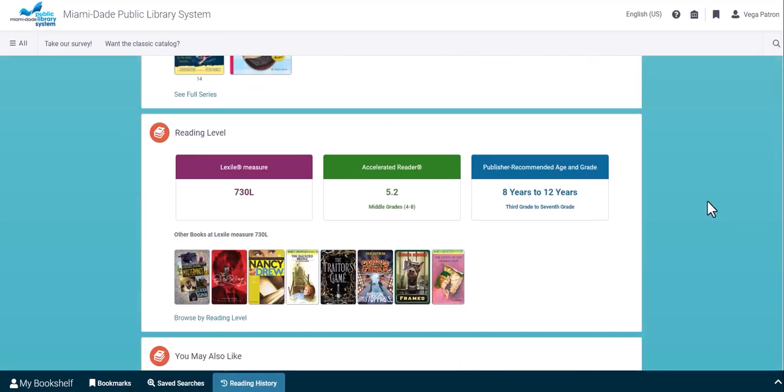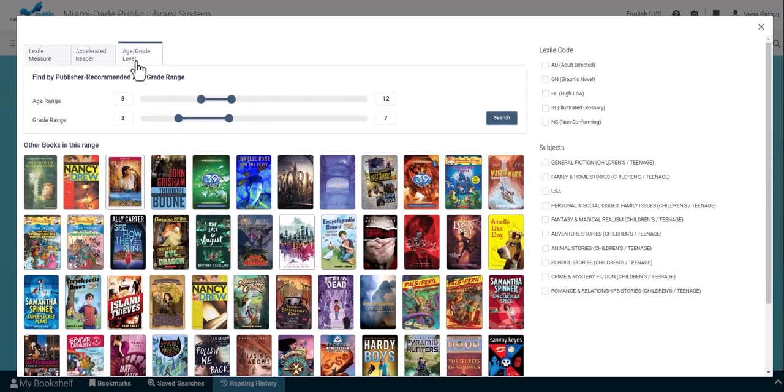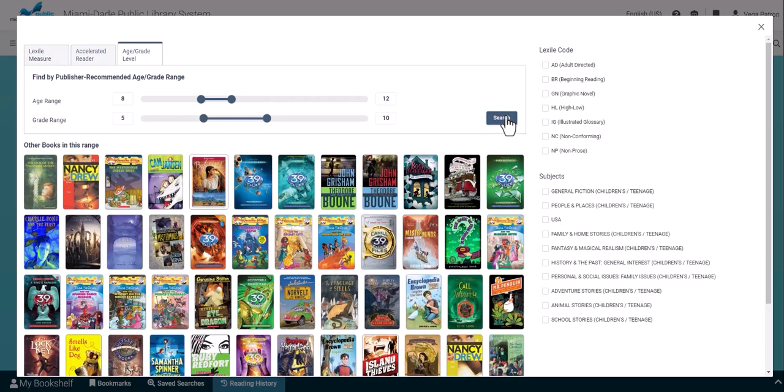Further down the display, you can see what reading level this title falls under, and you can browse by reading level to see other materials in that Lexile range, accelerated reader level, or same age and grade level. And you can adjust that reading level to find other materials you may be interested in reading. Simply adjust the scroll button in order to find other materials in the range that you are interested in. Click the search button to get a whole range of other materials presented to you.